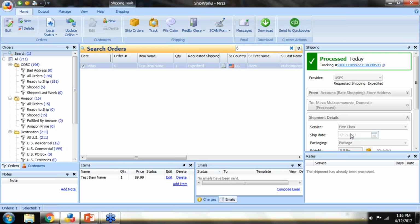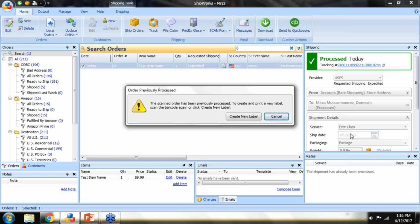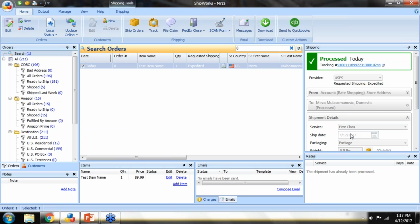Now the other cool thing is, let's say now you process that order and then for some reason there's another packing slip laying around with that same barcode. If I scan it, ShipWorks will actually say, hey, that order's been previously processed. If you want to print another label, scan the barcode again, or hit escape, or move on to your next barcode to cancel that so that you don't accidentally process two labels for that order.